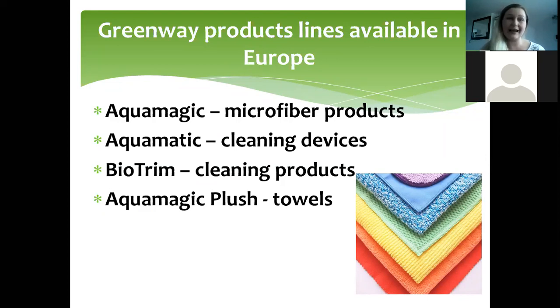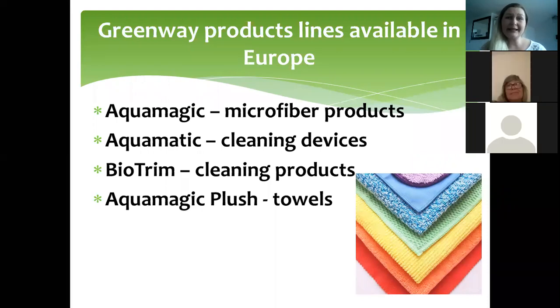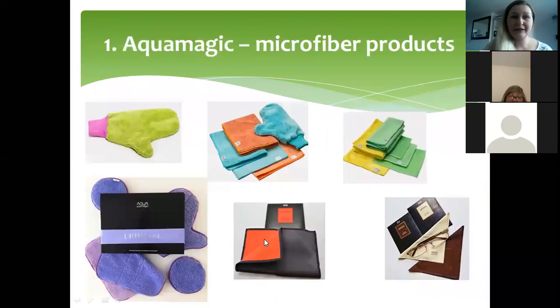First is Aqua Magic, most popular. That is the microfiber products, cleaning cloths. And the second one is Aquamatic cleaning devices. The third one is Biotrim, it's cleaning products. And the fourth is Aqua Magic plush towels. But don't worry, I will tell you more about all the lines as well. And the first one, it's most popular, there is lots of information I can say about that. It's Aqua Magic microfiber products.